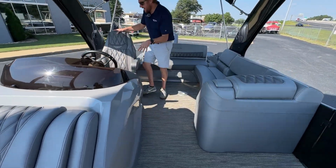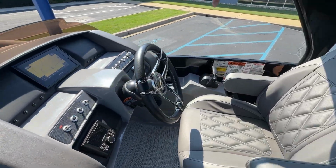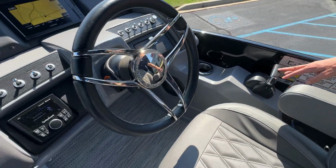You've got the raised helm with the Garmin front and center. Garmin will show you all your depth finder, chart plotter, all your switches, RGB lighting, digital throttles.